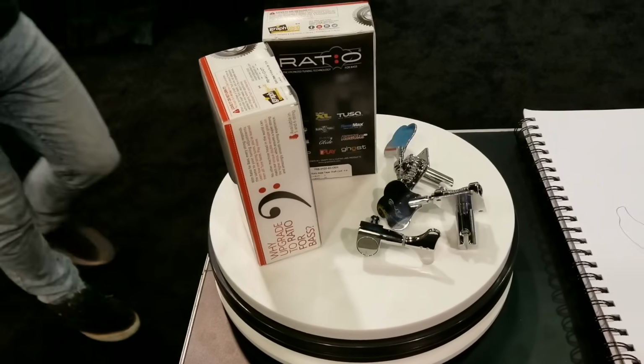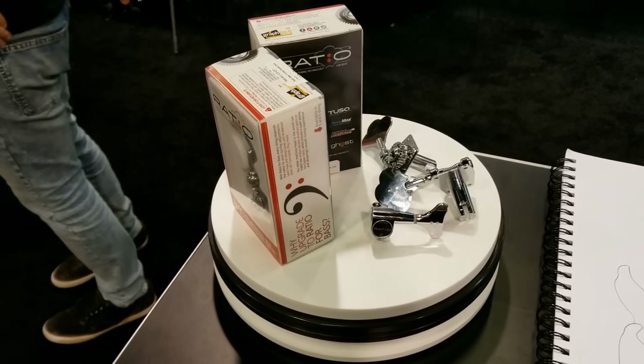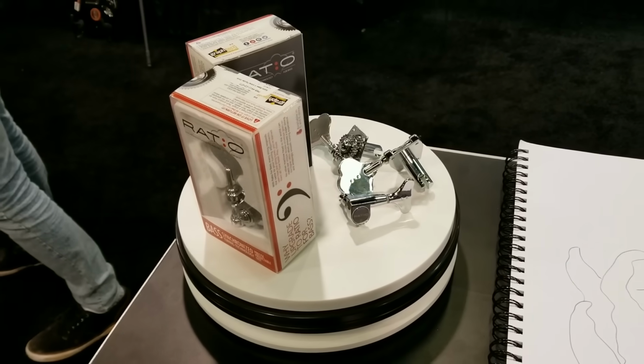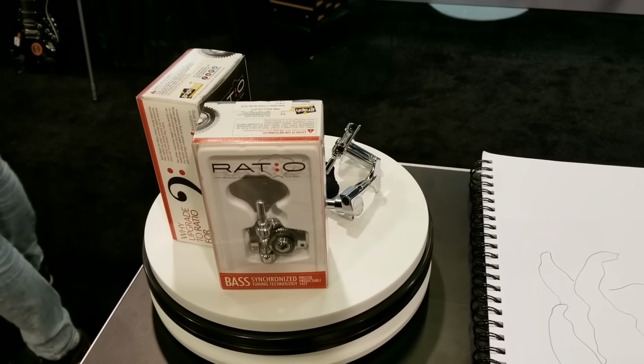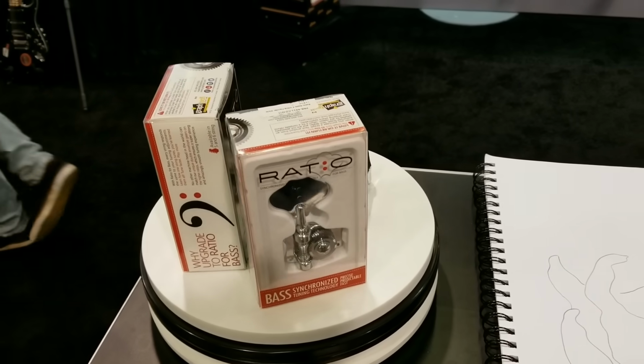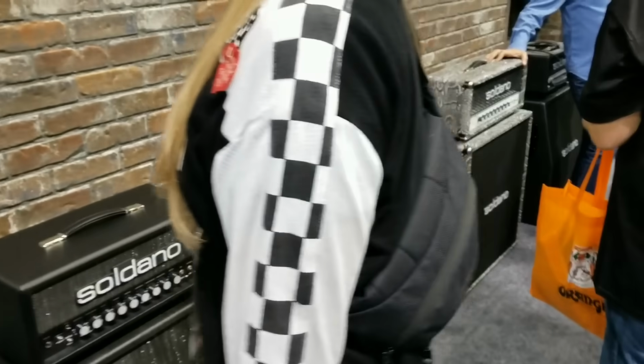All right, so I'm at the GraphTech booth, and new this year is the new bass ratio tuners. A little love for the bass players. I love the ratio tuners, as you guys know. I have them in many of my guitars, and the idea that they're now offering that to bass players is fantastic.